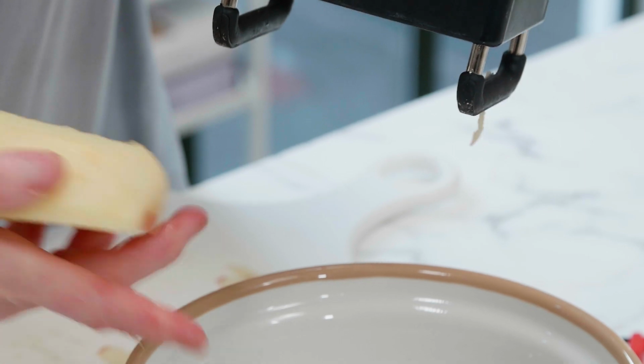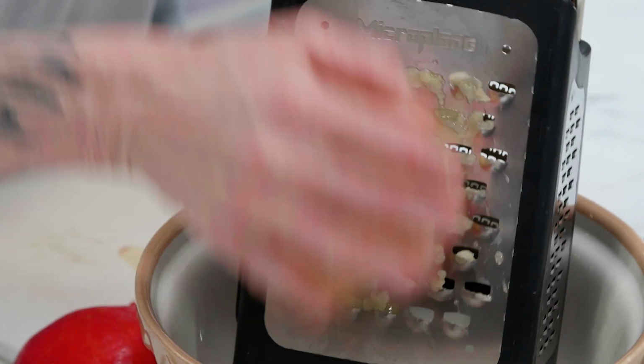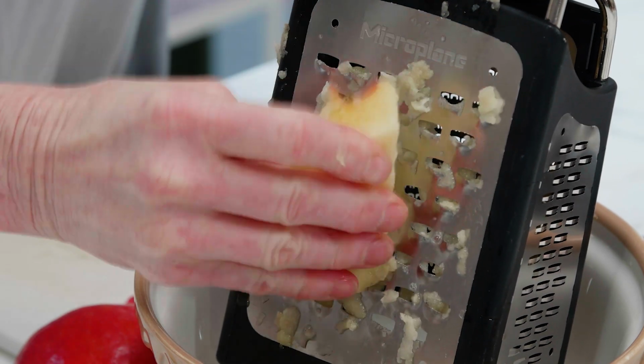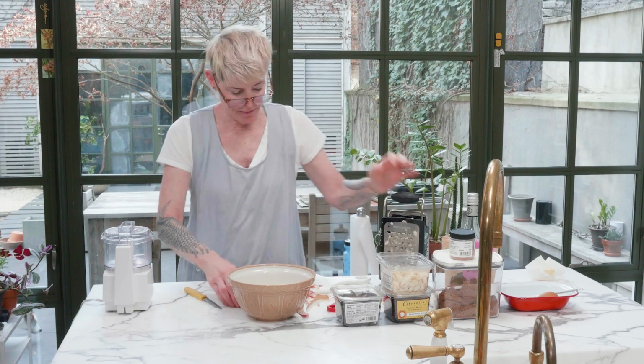And it makes big pieces. Mind your hands. We are going to put a little bit in the little processor to make a little bit of paste, which will help bind our mincemeat. That's beautiful. These are beautiful Honeycrisp apples.